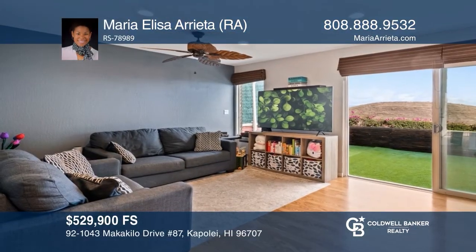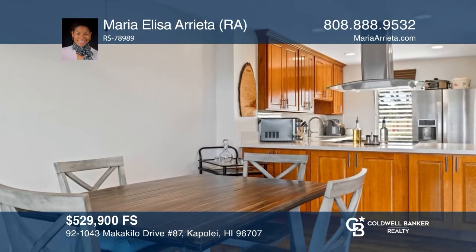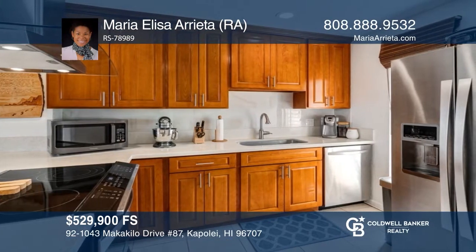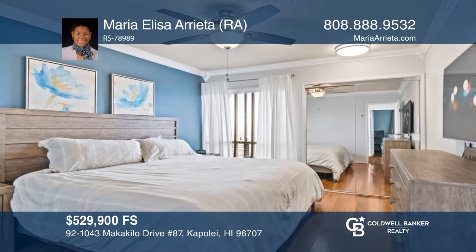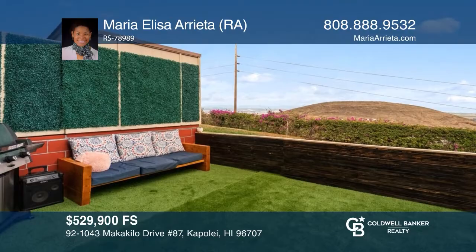This pet-friendly three-bedroom, one and one-half bath townhouse boasts great views from the deck and the master bedroom. Cook in the renovated kitchen with stainless steel appliances and quartz counters. Two assigned parking stalls and a washer and dryer in the unit make this a great place to call home. Call Maria Elisa Arrieta today for a private showing.